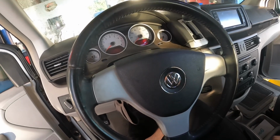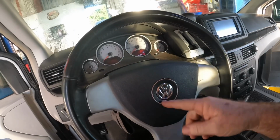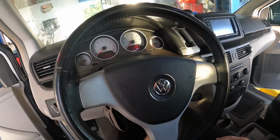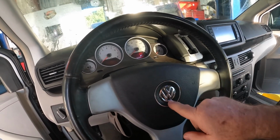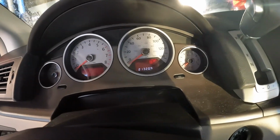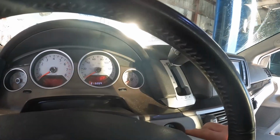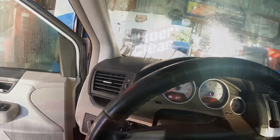Got a 2010 Volkswagen Caravan, Chrysler Routan. God, what is it? Volkswagen Routan, Chrysler Town and Country. 213,000 miles on the clock. Customer states, my window doesn't work on the left side.